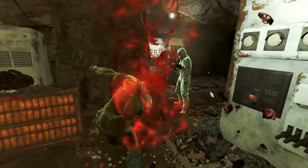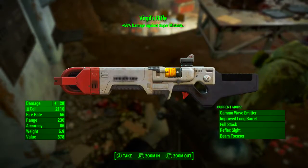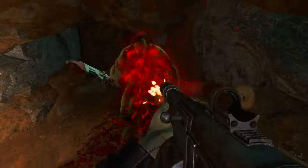Secondly, as soon as he becomes non-essential for the main quests, you can just blow his head off. And dropped on the ground somewhere will be Virgil's rifle. If you try and kill Virgil before he becomes non-essential, he will of course just not die.